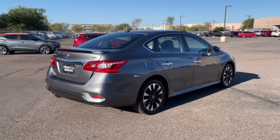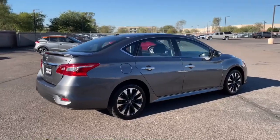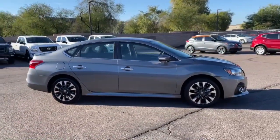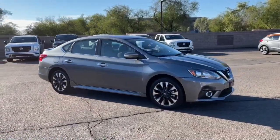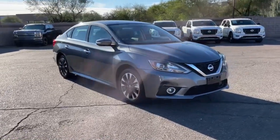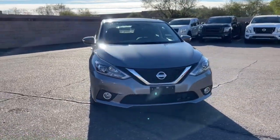A suite of standard driver assist safety tech and an unmistakably sporty ride. These are just some of the great options this vehicle comes with: electronic stability control, trip computer, power windows, bucket seats, four-wheel disc brakes, power steering.